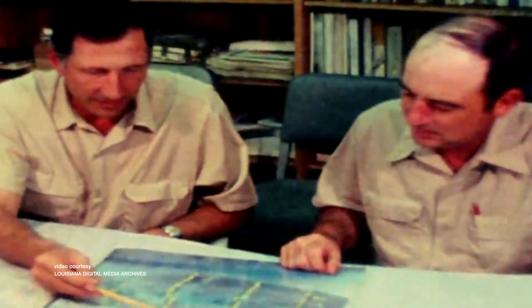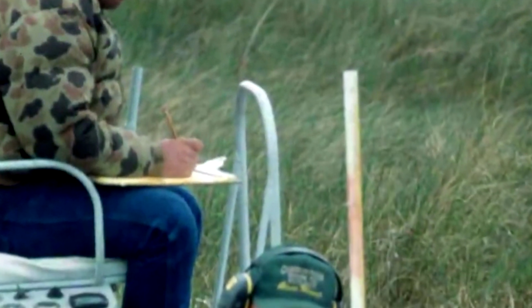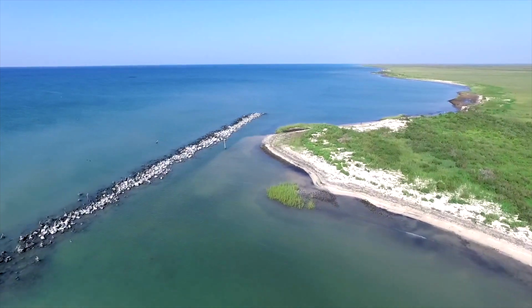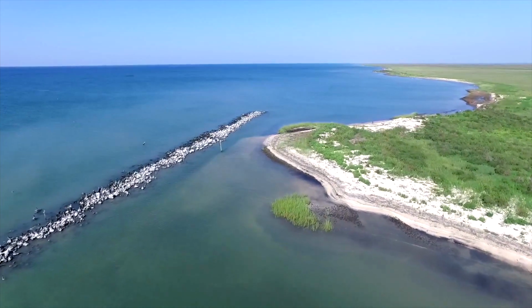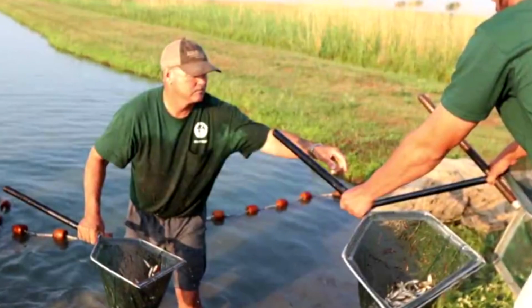Today, Rockefeller Wildlife Refuge additionally serves as an outdoor laboratory for research on marsh management, wildlife, and fisheries. I have 15 different impoundment complexes where we can manage water levels, we can manage salinity, and by being able to manage, we can even further increase wildlife populations on this refuge.